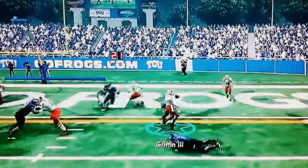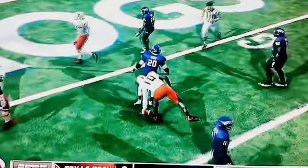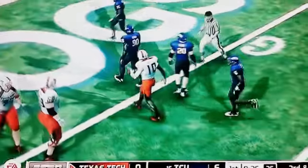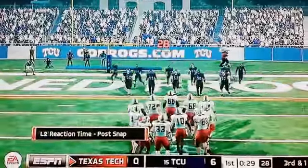Looks like an option here. Not yet. Right around the 2-yard line. And this is the ninth play of the current drive.